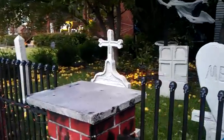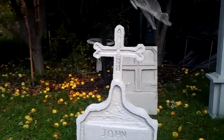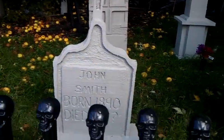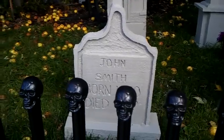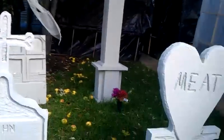Now you see these tombstones, they're not moving. Your store-bought ones do not have a chance against wind like this. I got rebar pounded in the ground, and a half-inch PVC pipe in the middle of the foam, and you can see they're not budging.